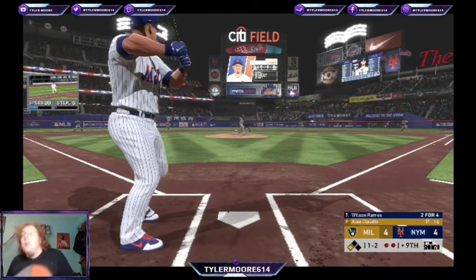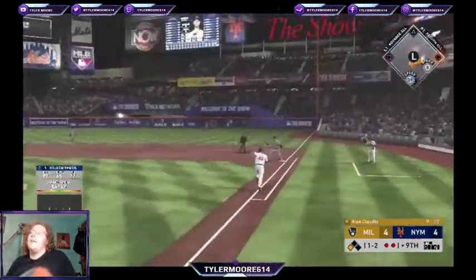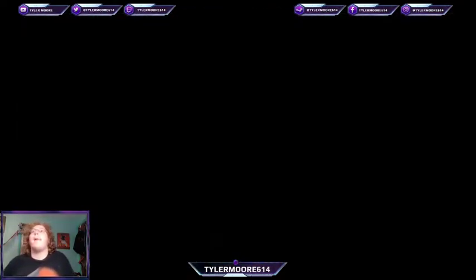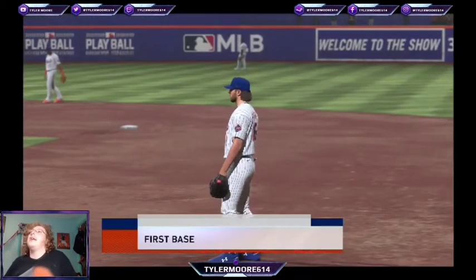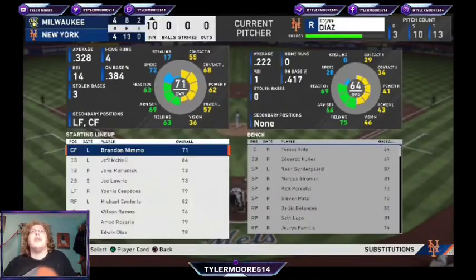2 down. Little chopper back to the mound. Throw to first in time, and the big inning is avoided. Jake Marisnick will stay in the ball game. Okay, substitutions. Let's see.